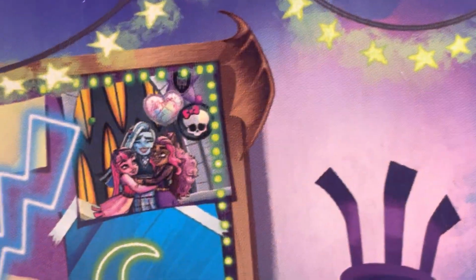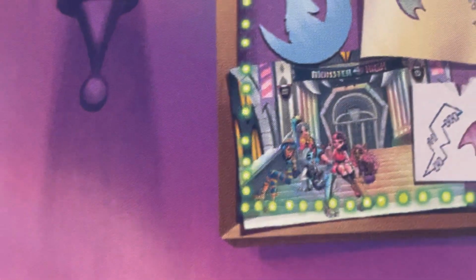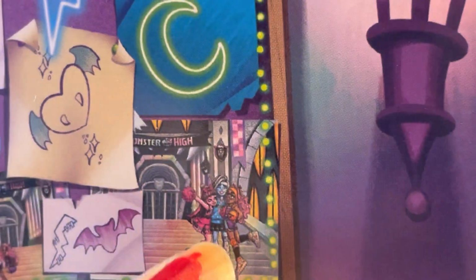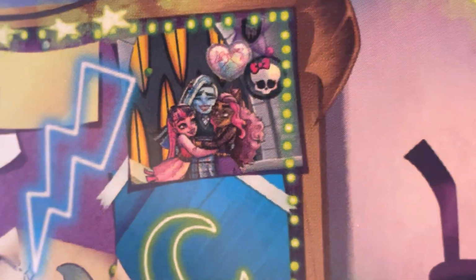There's a picture of the girls up here at the school. That's really cute. The ghouls, I'm sorry. That's them in the outfits that I cannot get. And that's the artwork from the original back of the box, but they're on the outside of the school instead of inside on the stairs inside the school. But that's from the Ghoul Spirit line. And then this is their original line outfits, kind of.